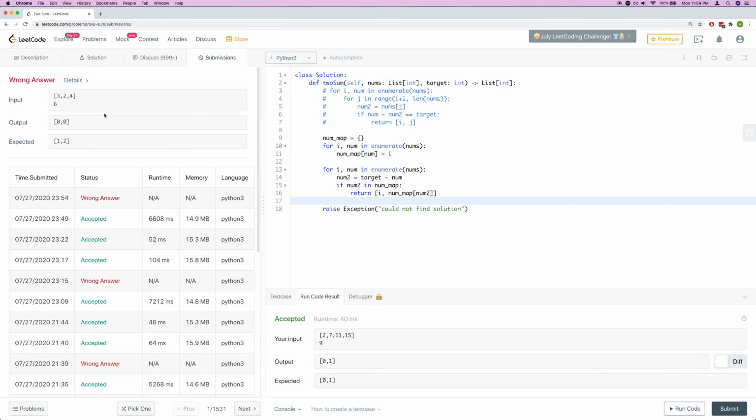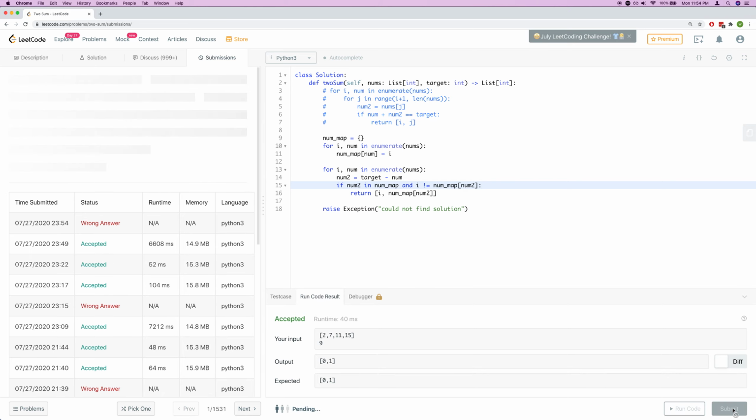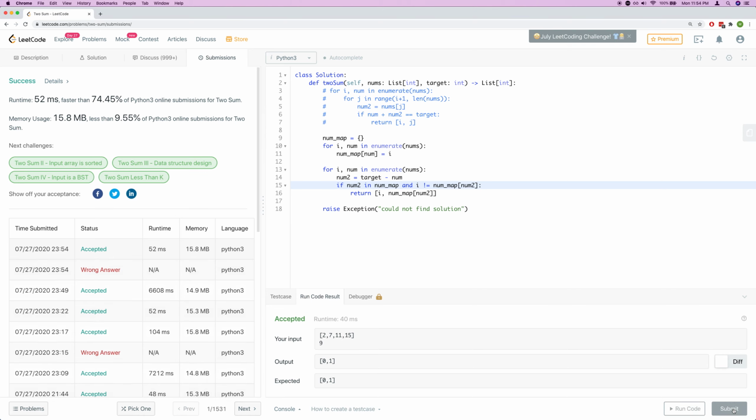And we can see from our problem that we actually cannot use the same element twice. So let's fix that. We can fix that pretty easily by just adding an additional check here and making sure that our current index i is not equal to the index corresponding to num2. With that, let's try and submit once again. And we see that it does, in fact, pass our test cases.